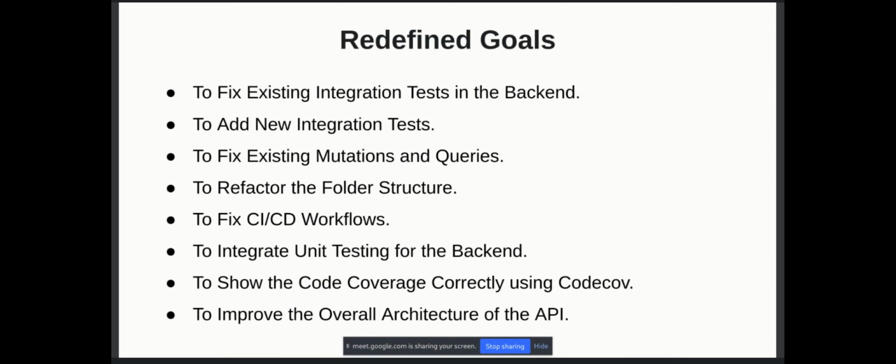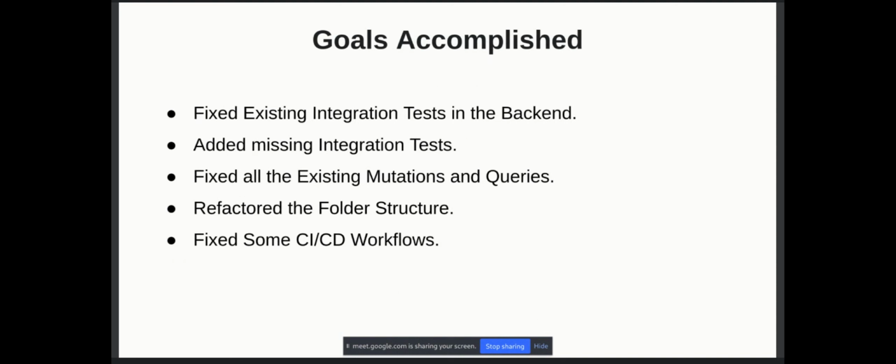And also to integrate the unit testing of the backend. Yeah, I've started working on it, and by this, in the coming 30 days, I can cover the overall subscriptions, mutations and queries. And the goals, as I said, the goals that I've accomplished, fixing the integration tests. Okay, so hang on, please wait a moment.